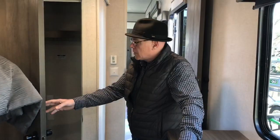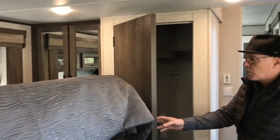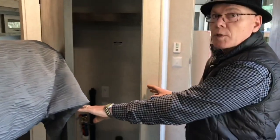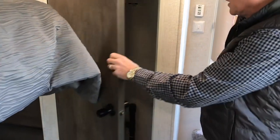Hey folks, here we are inside the Wildwood Grand Lodge. You'll notice a lot of the appointments are really quite nice. We're going to pan the room here shortly, but first thing I wanted you to see was this washer and dryer hookup. You can actually put a small stackable washer and dryer in there. And then underneath the bed you'll find ample storage.